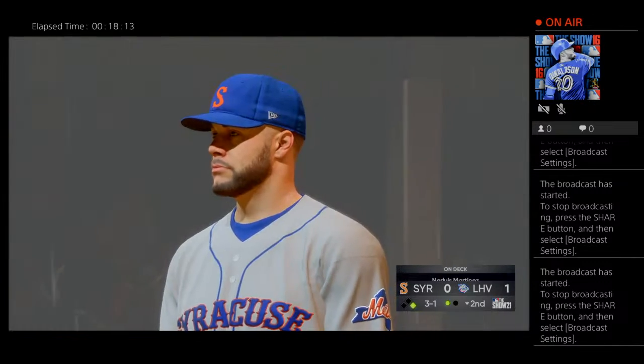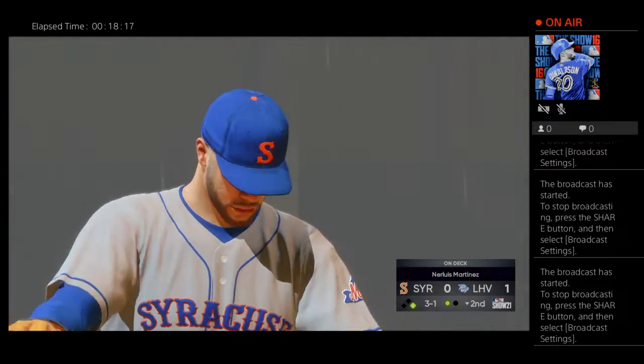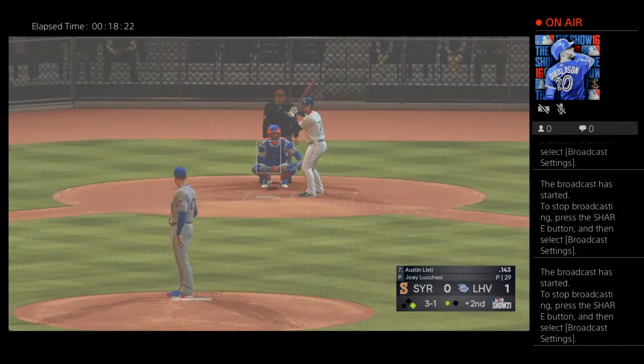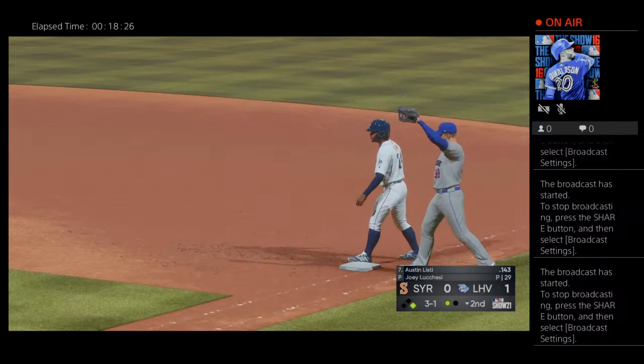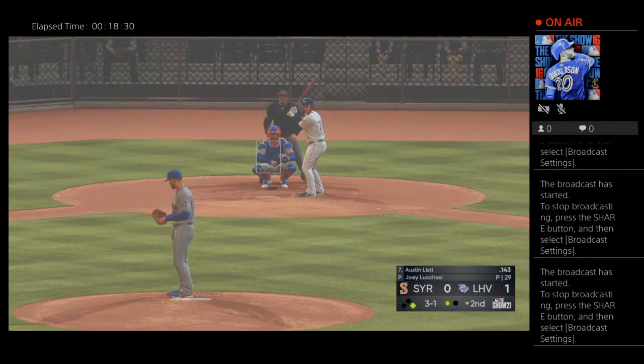Ball three. He's not having his best outing in this one, and I think that curveball is part of the reason why. He couldn't get on top of that one, and that's not the first time that's happened. Now a throw over, but the runner's back easily. Runner on first with one down.